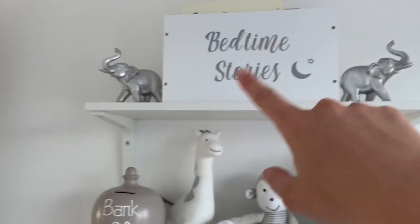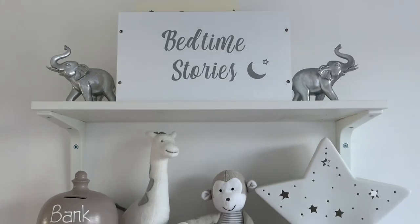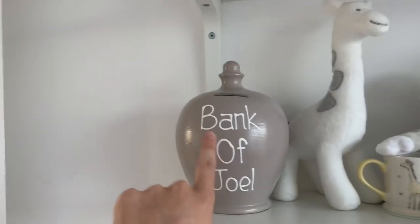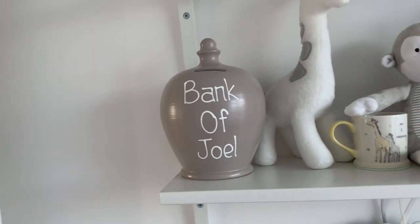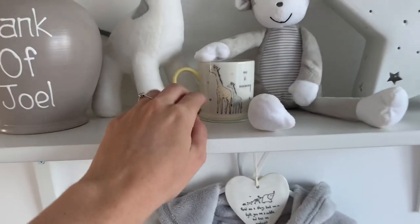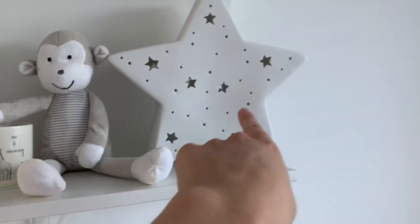I actually personalised this myself on my Cricut machine again. I just bought a blank box from Stuzio.com and then made the labels myself, but you can buy them on eBay as well. And then we have his personalised money box. This again was a gift from one of Steve's friends when Joel was born. He's got his giraffe from the White Company, a little toy monkey from M&S, this cute little mug from Matalan, and then this gorgeous ceramic nightlight.